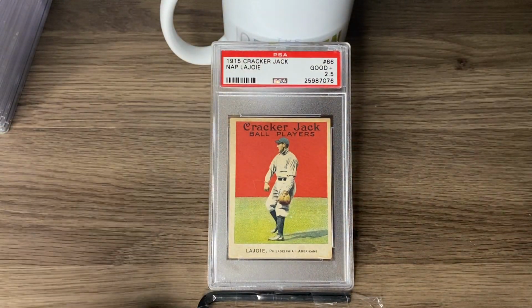Here's my last Napoleon Lajoie. This is from the 1915 Cracker Jack set. There's 2 Cracker Jack sets, 1914, 1915. 1914 you could only get in the box, so it's a little bit tougher to find those in really good condition. But the 1915 set, you can find them in the box, or you could send in and get the whole set sent to you.